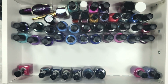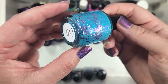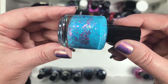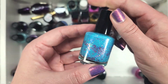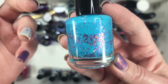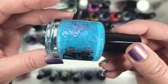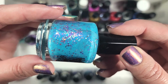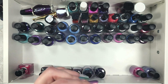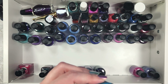This one I actually do think I want to get rid of. It's another from the Polished Gamers box, but I've had this one for probably almost 3 years, and I have yet to wear it. And I think I like it because it does have those bar glitters, but it also has a ton of other shapes of glitters in it. And I want to say when I swatched it, it just didn't really stick out to me as one that I wanted to reach for in the summer. At least I don't think so.